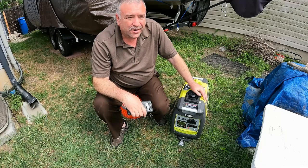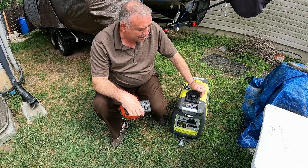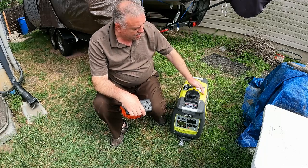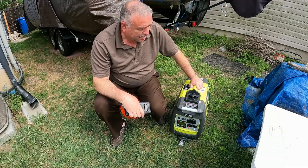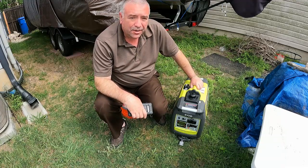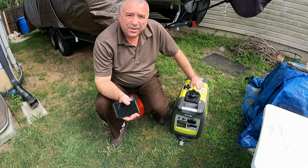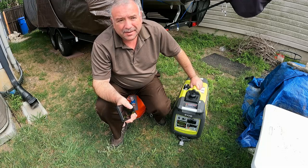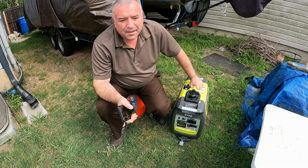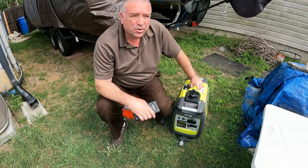this little generator right here, this is a Ryobi. This is what they call an inverter generator, and it is a really quiet generator. And we bought this, I want to say back in, I'll say October-ish, somewhere around October 2020.